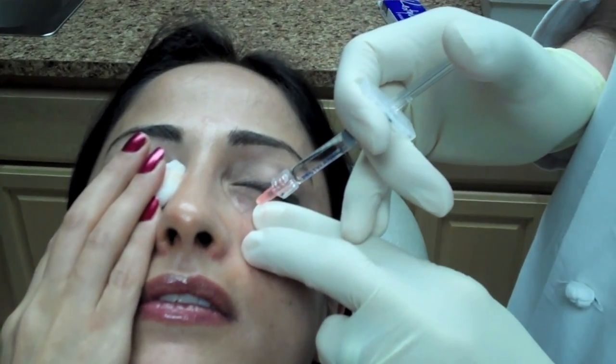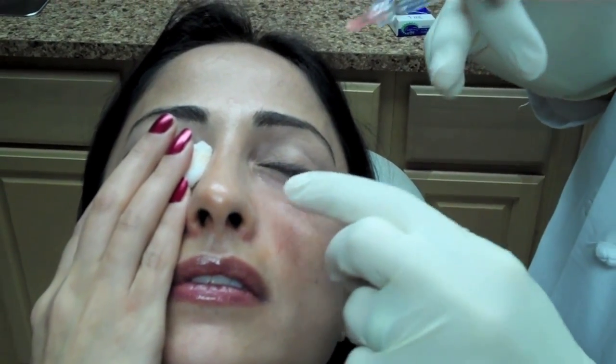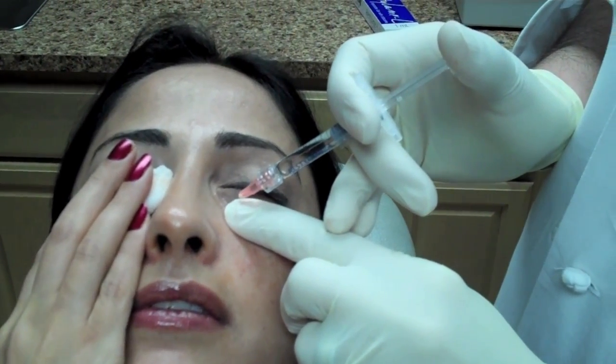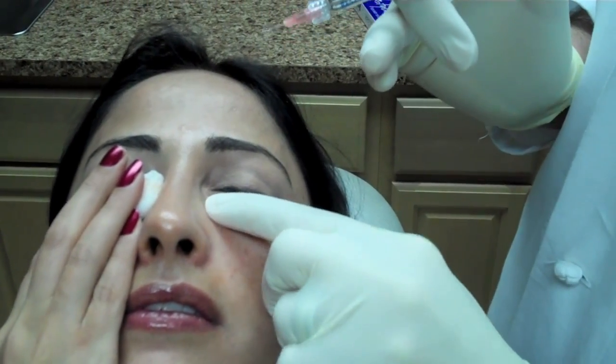Now this was approaching that area that she was sensitive on the other side. I'm feeling where the orbital rim is, and just putting the injection right there. You're always feeling with your hand, and you're always injecting away from the eye.